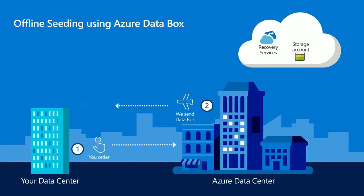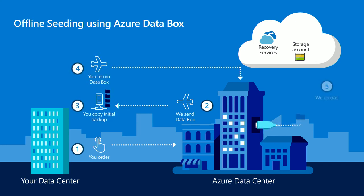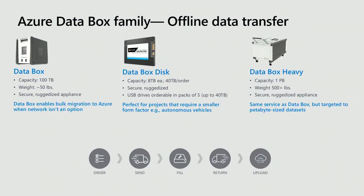So you order a Data Box, you do your initial backup on that, and ship it back to Microsoft. That gets connected to your storage account once it's shipped back to Microsoft. DPM will then detect it, copy that initial replica to the recovery services vault, and start doing the delta replication that needs to happen on a periodic basis. And we support all the Data Box family of products.